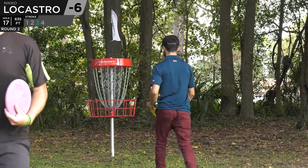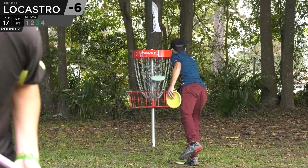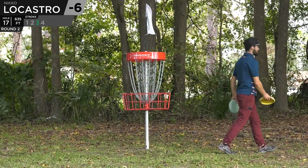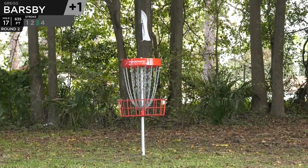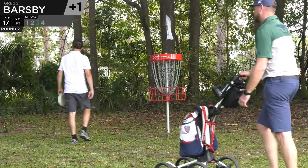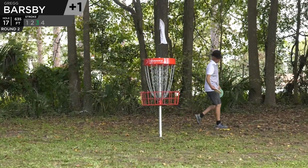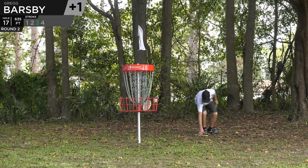18 isn't that scary, but there is OB. There are mandatories. It is a par 5. You know, anything could happen, but you ought to be able to chip up a 5. Sure, that insurance stroke is definitely huge, especially when you have no incentive to attack and really get in dangerous positions.